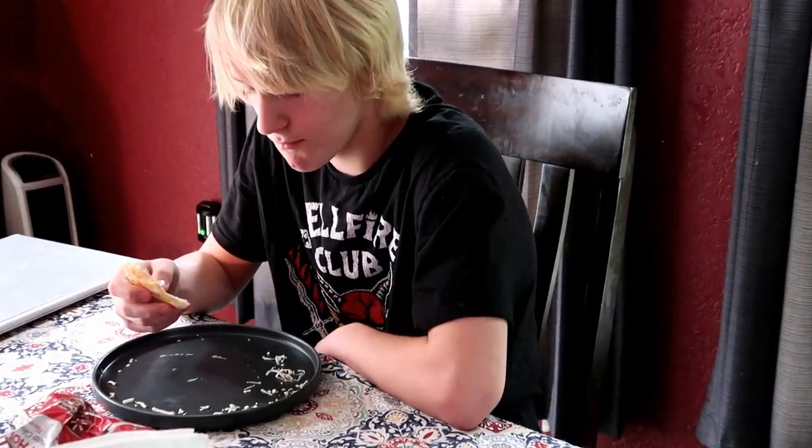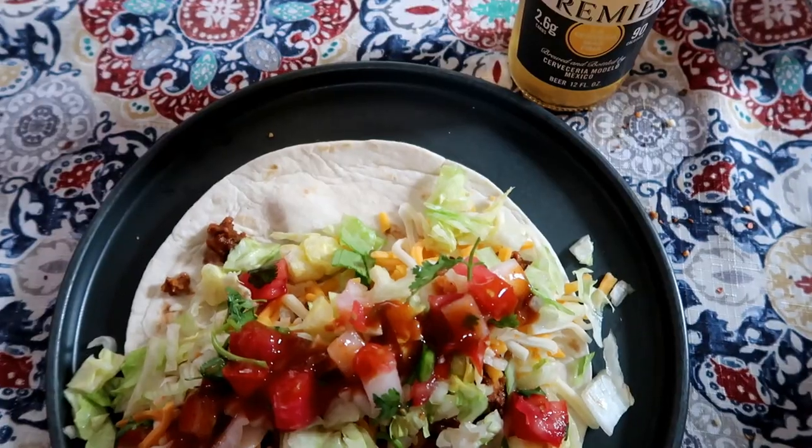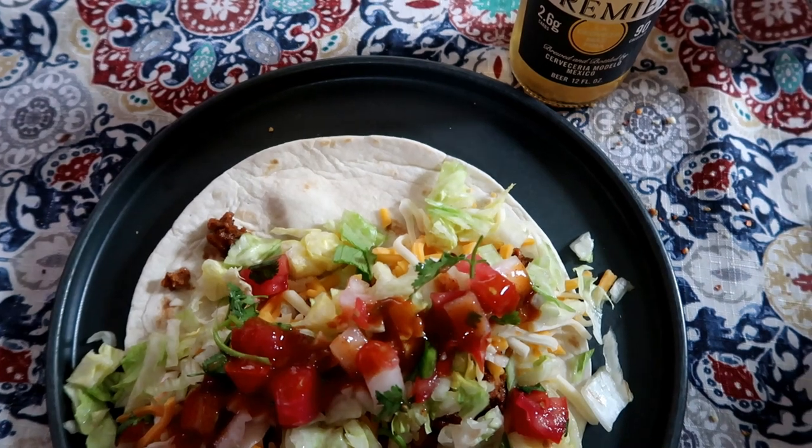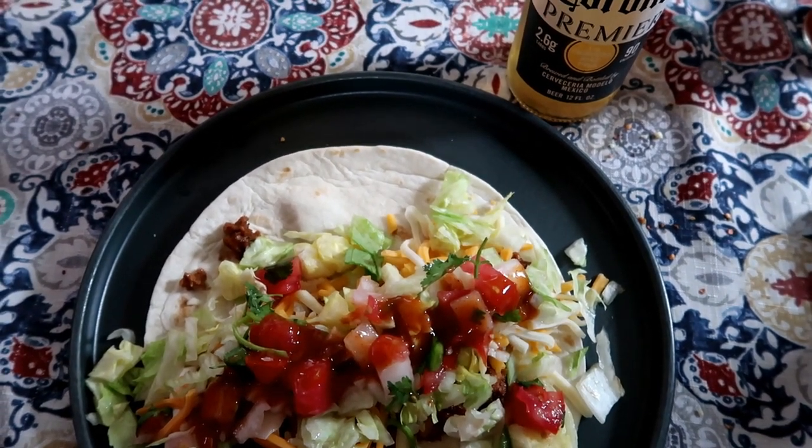Hey Aiden, is that a good cheese quesadilla? Mm-hmm. Oh, that's good. Here's my dinner tonight. Those were some good tacos. Those were some good tacos that I made tonight.